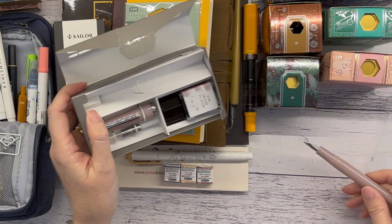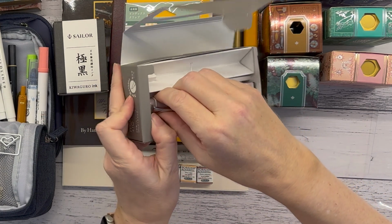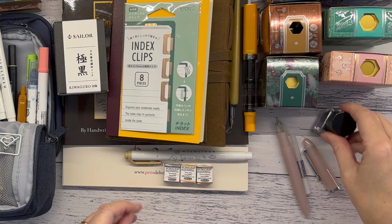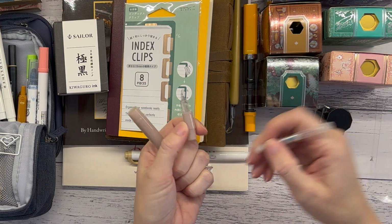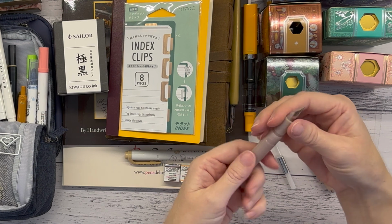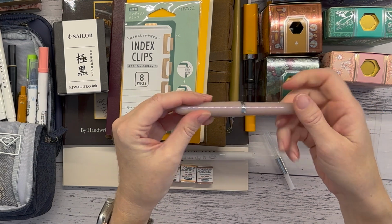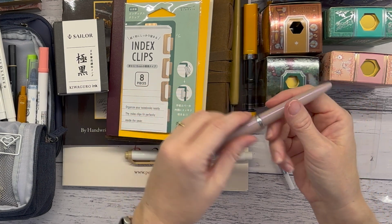So, the interesting thing about this fountain pen and the whole little pack that Sailor have put together here is that, let me just get it all out, this pen can take cartridges, but it also comes with a converter which you can fill, and oh, it's almost got that Kaweco squeak. And it's this really nice kind of iridescent-y pearlized finish, which, ooh la la, I like it.